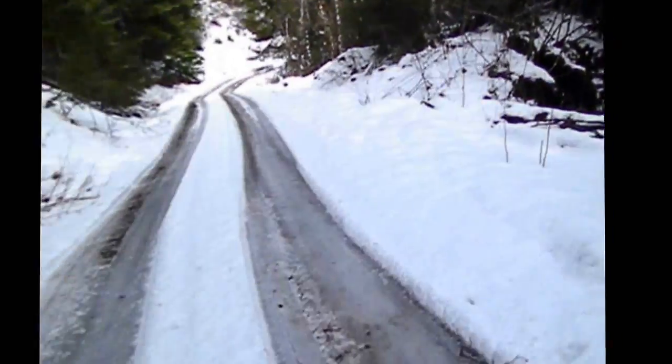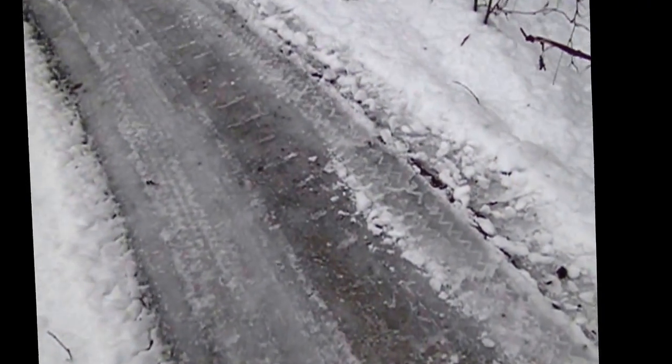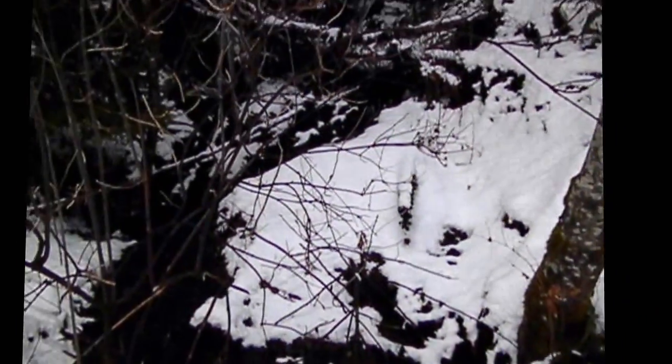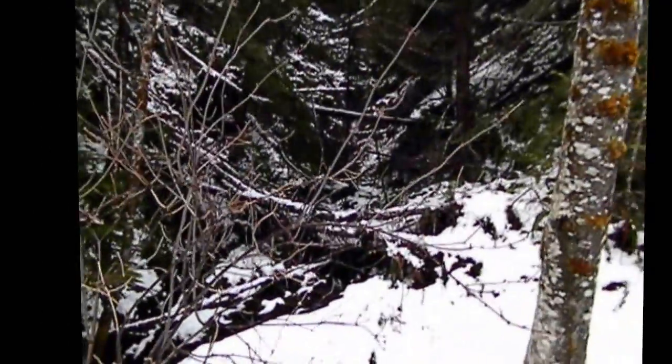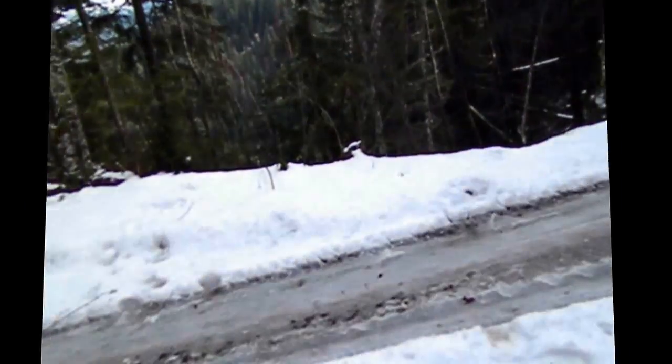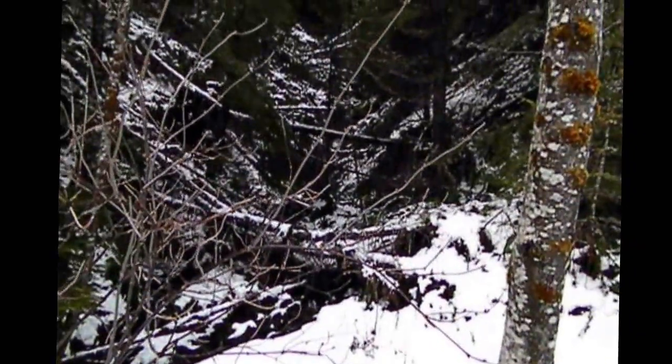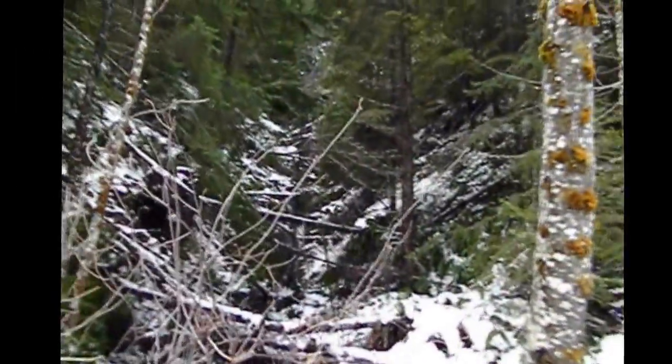I drove up here as far as I dare, starting to get compact snow and ice. And I don't have the tires like these guys do, or chains. So, of course, I'm going to park down there, because I'd hate to have some kind of potential problem just because of my laziness. But anyways, that's Goat Creek down there in the bottom. It's the 2750 National Forest Road, Gifford Pinchot National Forest.